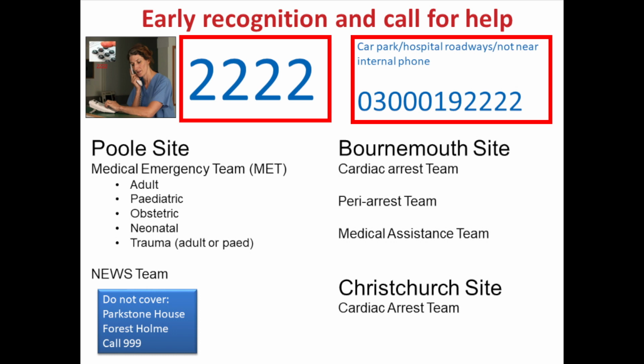Activating the peri-arrest team will summon the medical registrar, junior doctors, clinical site team and outreach nurse, and they should be expected to be with you within 5 minutes. If you ask for a medical assistance team, you will get the junior doctors, the clinical site nurse and the outreach nurse, again within 5 minutes. At Christchurch Hospital, we only have the cardiac arrest team, who again should be with you within 3 minutes.